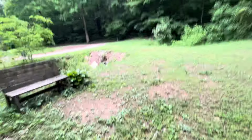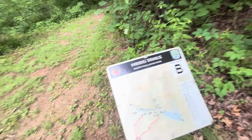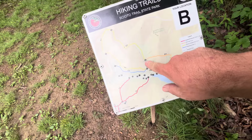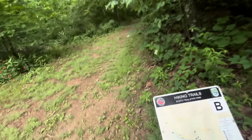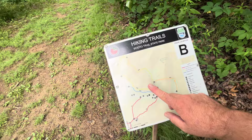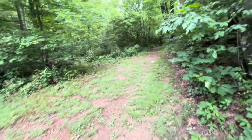Alrighty, so we just came out of that section of the trail, and here's our next marker. So he went in there, we came out here, and now we're going to take this trailhead, which is right here, all the way around until we get back to the exit. So we're going to keep on going.